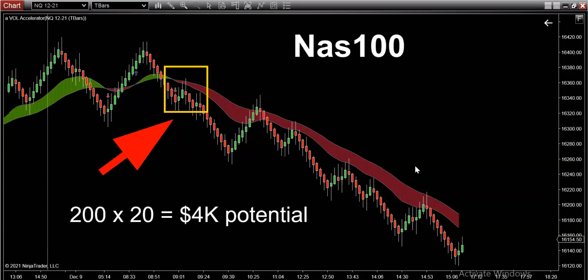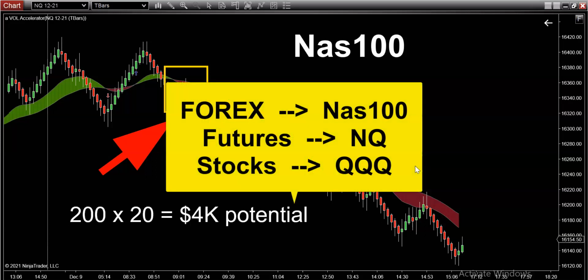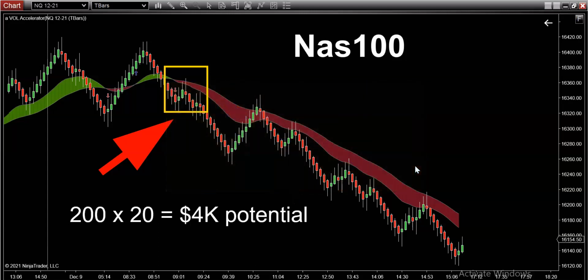All right, so let's take a look at today's setups, guys. On the NASDAQ, you know this is my favorite. If you trade Forex, your symbol is NAS 100. If you trade futures, your symbol is NQ. And if you trade stocks or options, your symbol is QQQ. And what you're seeing on the screen right now is a chart from today's price action of the NASDAQ. This is legit one of my favorite symbols ever. It's going to be my favorite symbol next year as well. I think you guys are going to find some tremendous opportunities if all you did was focus on the NAS.